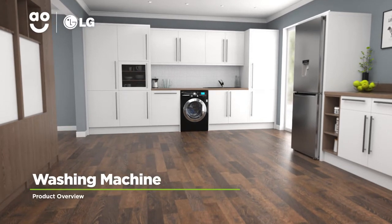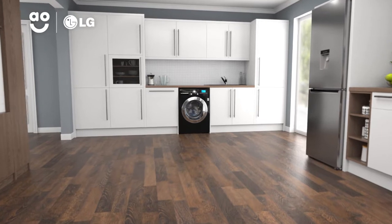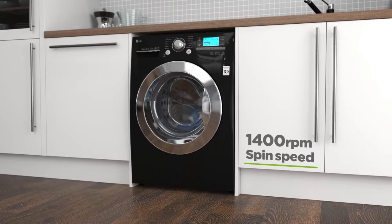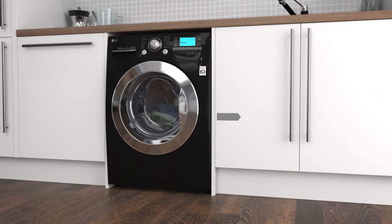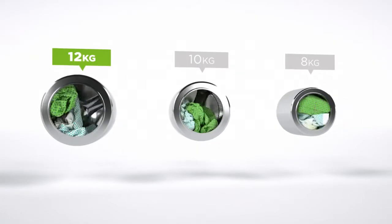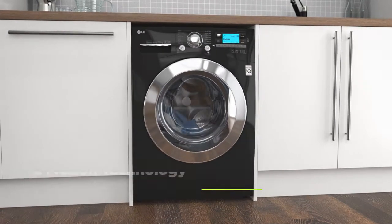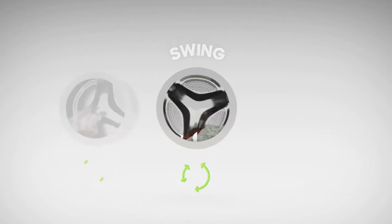This eye-catching washing machine from LG is perfect if you're looking for a model with amazing technology to give your clothes optimum care. It has a 1400 RPM spin speed, an incredible A++ energy rating, and a large 12kg drum capacity. We believe the bigger the drum, the better, because your clothes have more room to tumble for a better clean. LG's 6-motion technology mirrors hand-washing techniques to give different fabrics, like silk or denim, tailored care with every wash.